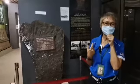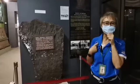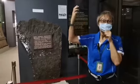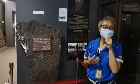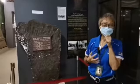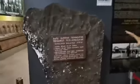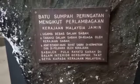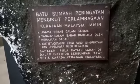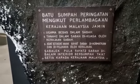The Sundang brothers were Muruts because they said, now we are getting our independence. Why do we want to let some people from elsewhere rule over us? So that's why finally when they agreed was because of these 3 main things that they asked to be inscribed inside our constitution. Yeah, and these 3 things, it says "Kerajaan Malaysia Jamin." It means to say the Malaysian government promises.